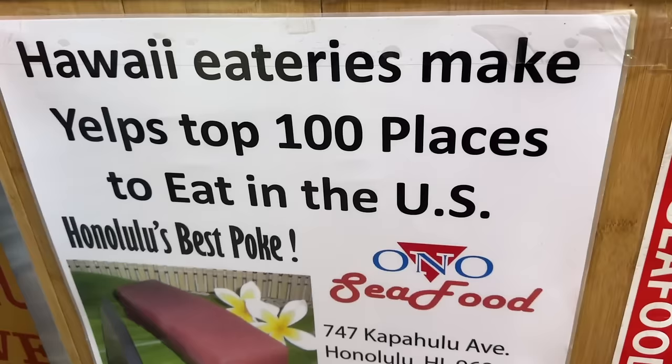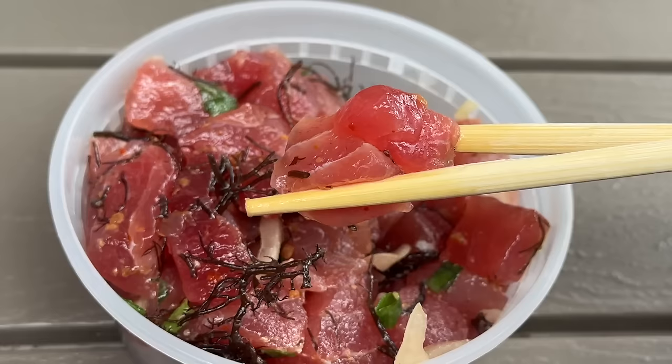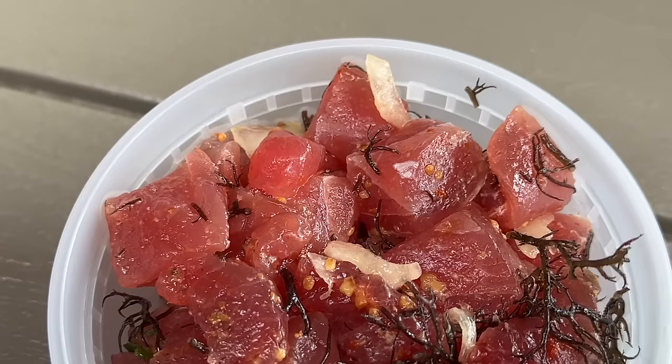Alright, so now we are at Ono Seafood, and this is one of the most popular and famous poke places. We got the shoyu ahi, the spicy ahi, and the Hawaiian style ahi. This one is the Hawaiian style ahi. Oh my god, it literally melts in your mouth, so soft and buttery. All of it is marinated as well, so it's really, really infused with the flavor. Poke here is just incredible and can't be beat.